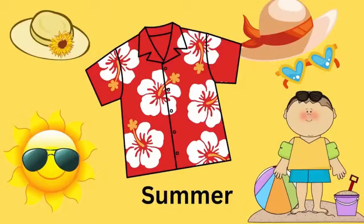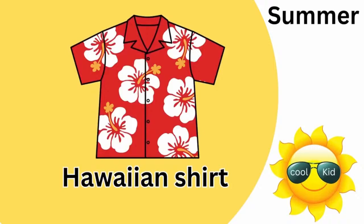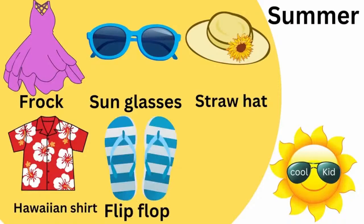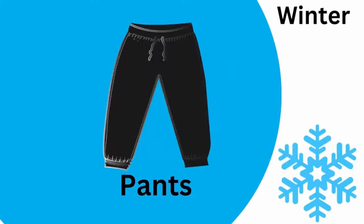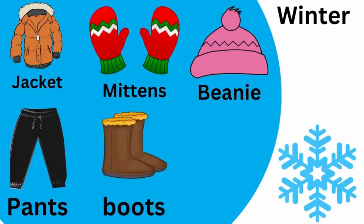Let's repeat all of them again. In summer, we wear a frock, sunglasses, straw hat, Hawaiian shirt, flip-flops, and shorts. Let's repeat it one more time. Frock, sunglasses, straw hat, Hawaiian shirt, flip-flops, and shorts. Next is winter. In winter, we wear a jacket, mittens, beanie, pants, boots, and socks. Let's repeat that one more time. Jacket, mittens, beanie, pants, boots, and socks.